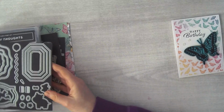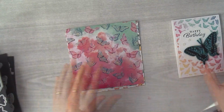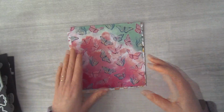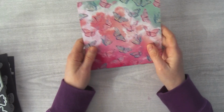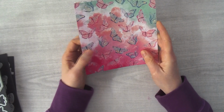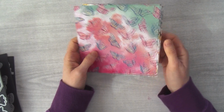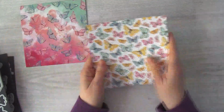Okay, one last thing I want to talk about is the paper. This is the Butterfly Bijou paper, and it has 48 sheets in it. It's a 6x6 paper, and there are 8 sheets of each. So there's 6 patterns, and they're double-sided.